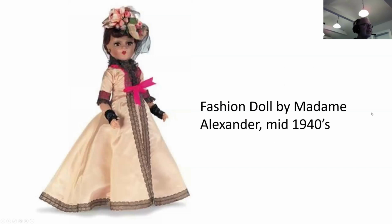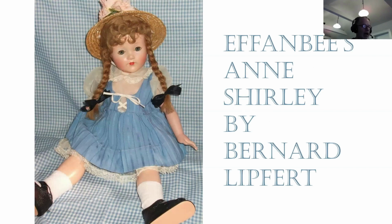Mid-40s, he did these kind of wonderful, highly stylized fashion dolls for Alexander. And again, the bodies were not sculpted as an adult. They were on a regular padded child body, but the faces were amazing. Very, very popular doll, F&B's Anne Shirley. And here she is in all her glory.